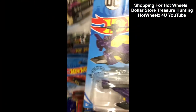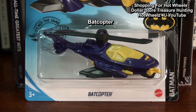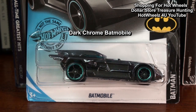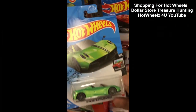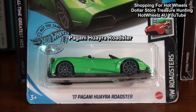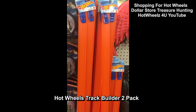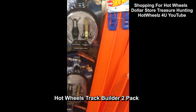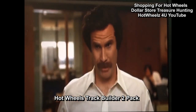Here's something you don't see very often, a Batcopter. And a Batmobile too. A Pagani Huayra. Now here's something cool. A ton of Hot Wheels tracks with connectors. There's enough track here to run across a parking lot. Really?